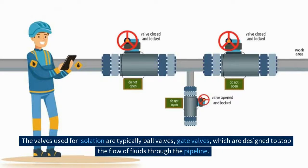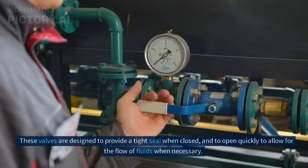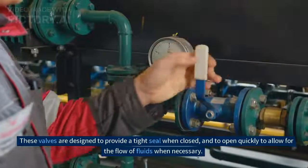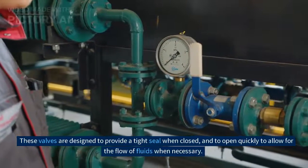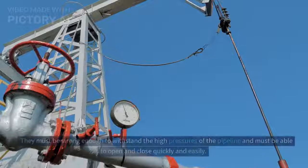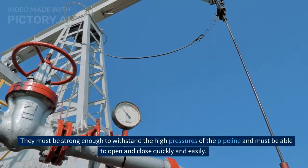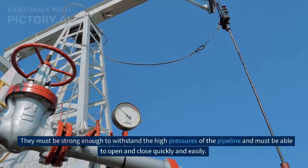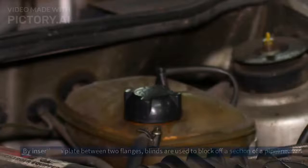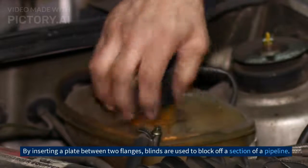The valves used for isolation are typically ball valves and gate valves, which are designed to stop the flow of fluids through the pipeline. These valves are designed to provide a tight seal when closed, and to open quickly to allow for the flow of fluids when necessary. They must be strong enough to withstand the high pressures of the pipeline, and must be able to open and close quickly and easily.